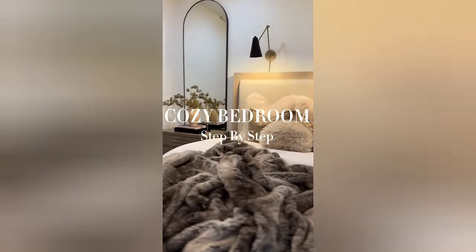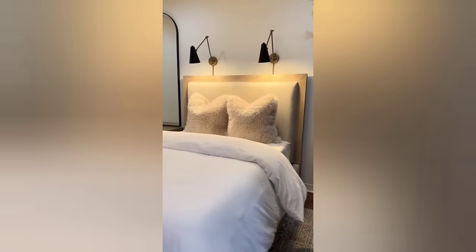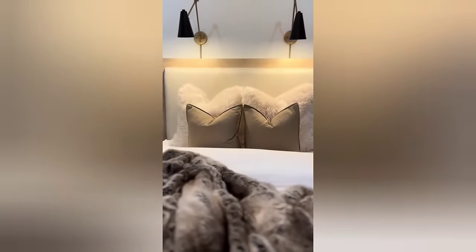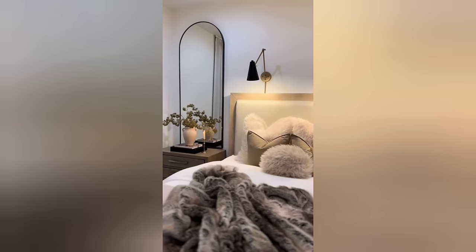Let's create a cozy bedroom. Start off by adding some warm light. Next, pillows for texture and a little bit of height. Add a duvet cover with 2 feather down inserts inside. I added another duvet with 1 feather down insert. Added a throw and 2 more throw pillows. Added some books, some greenery, and a candle. A simple way to cozy up a space.